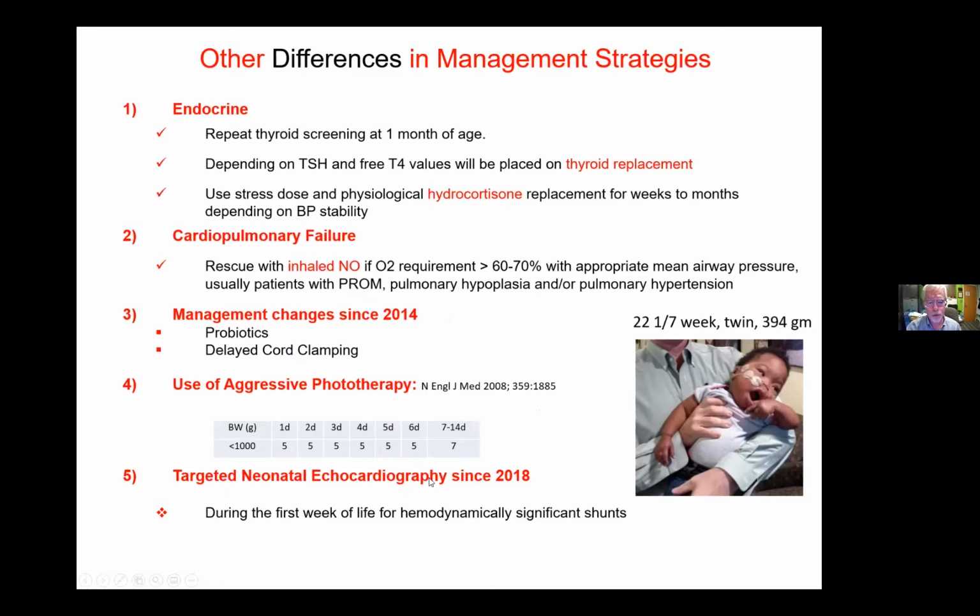And with Dr. Patrick McNamara becoming our division head in the last 2 years, we now have a targeted neonatal hemodynamic echocardiography service. So we now will look in the first week of life for hemodynamically significant shunts. And in this population, we don't do prophylactic indomethacin. In the first week, we use acetaminophen for treating a hemodynamically significant shunt. The second week of life, if the shunt is still an issue and they're not on steroids, they will get indocin.